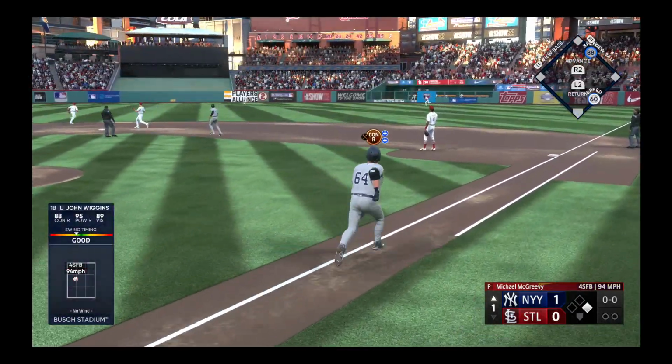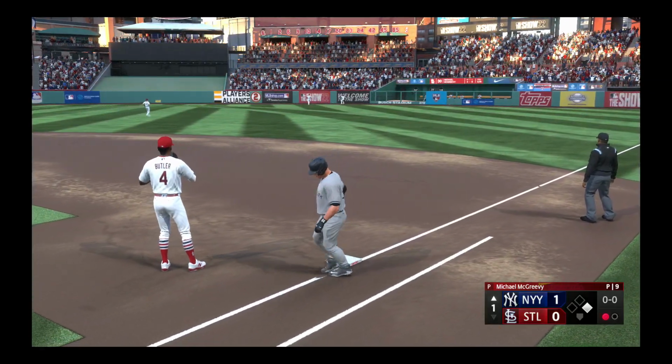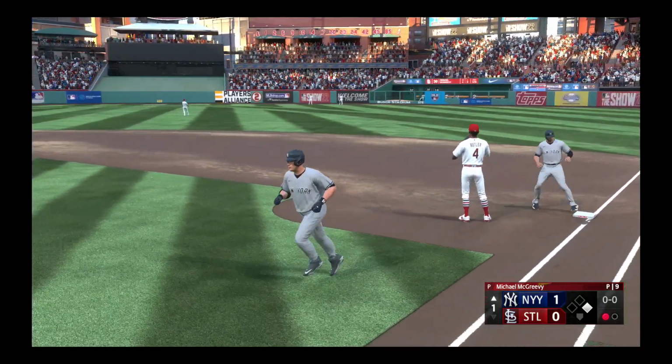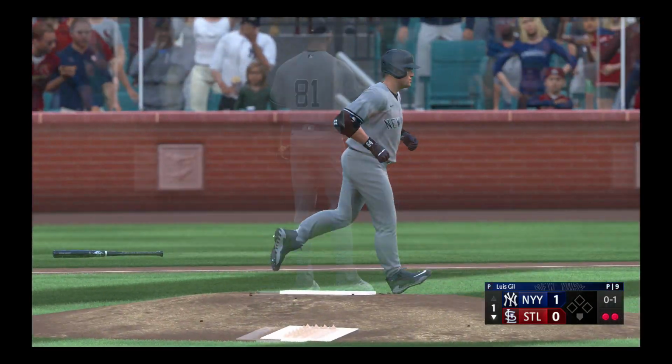Out towards right center. That's well struck. That's back there. Pulls it in on the warning track. Well, those can be pretty fun as an outfielder. Got to put it into his highest gear.